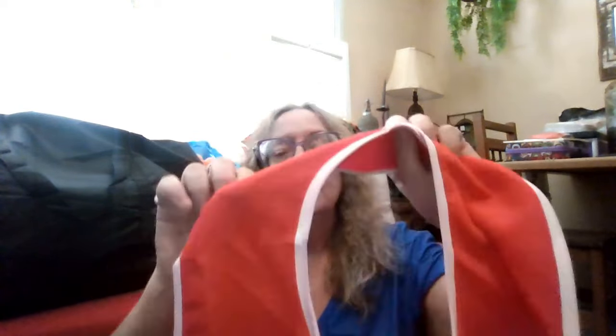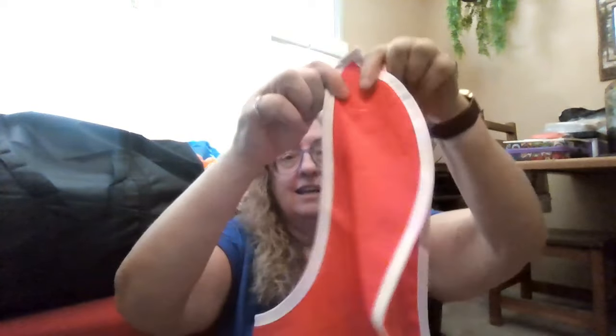Velcro closing, which is very adjustable. This is really nice material too. This is like a terry cloth. Look at this. This is like a terry cloth. This is not super thin. Nice stitching on the edges. Nice, generous neck hole so that it's not going to choke anybody. Yeah, really happy with that. And for $1.98, you can't beat the price.